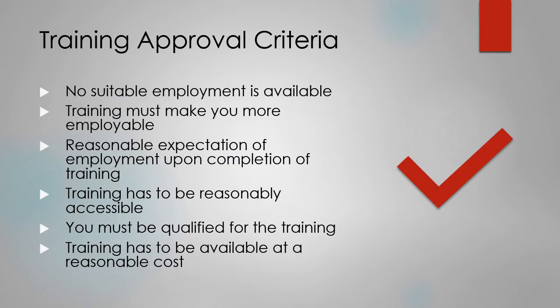To receive an approval on training, it is required that all of the following 6 training approval criteria are met. No suitable employment is available. You would benefit from appropriate training. There is a reasonable expectation of employment following completion of training. Training is reasonably available. You are qualified to undertake and complete such training. Training is available at a reasonable cost.